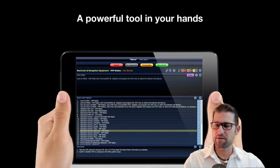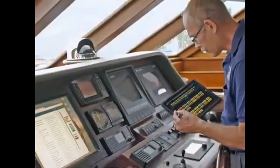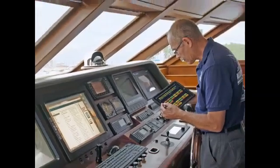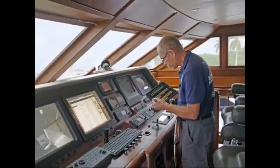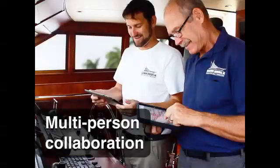I want to jump into and talk about a few other features that we have with the software here. The next one I wanted to bring up is that multiple surveyors can work on the same report at the same time. What this means is you may have one surveyor standing in the bridge, making entries of the bridge equipment, and you may have another in the engine room, collecting information and data on the engines and machinery space.